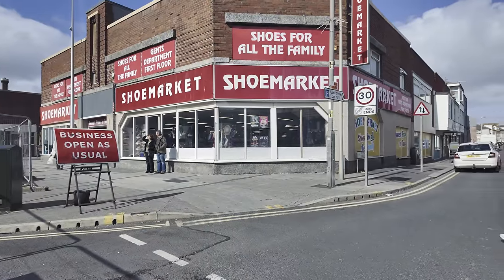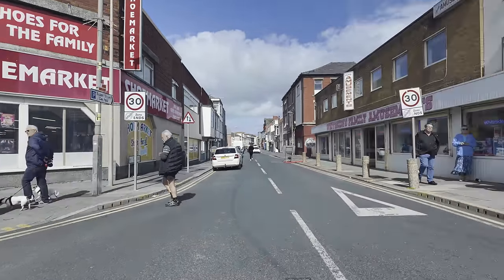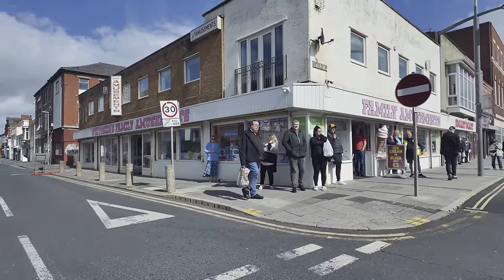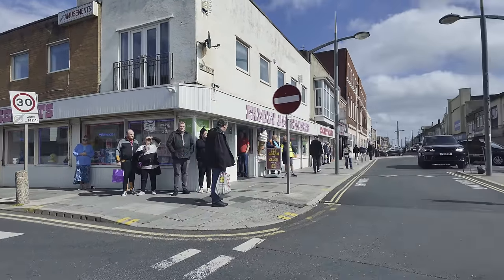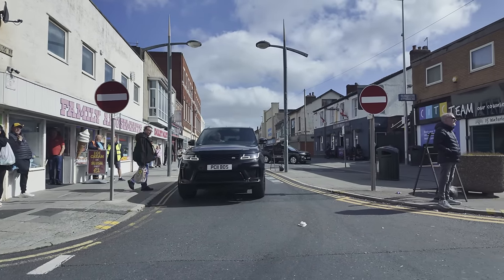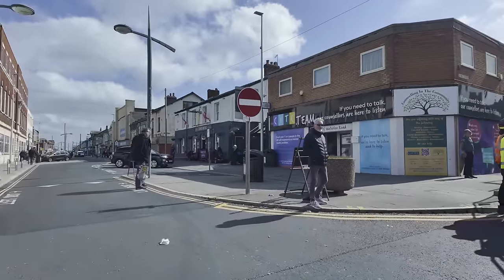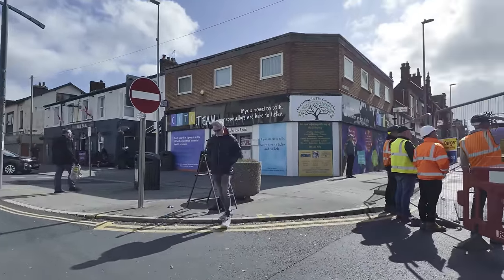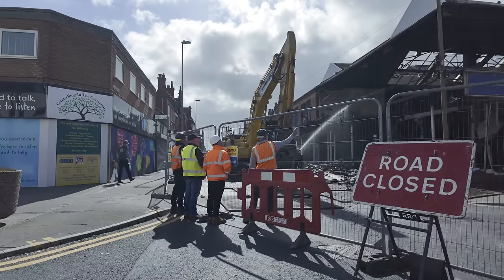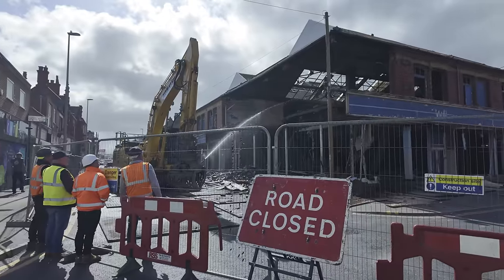So they're just taking a little bit of a break from the demolition, but they've really got into it. They've probably been going for about an hour or so. This is how it looks on Waterloo. The sun's come out, it's looking a lot better now, isn't it? It was quite cloudy this morning when I came out, and it's still quite windy. But this is how it looks so far.